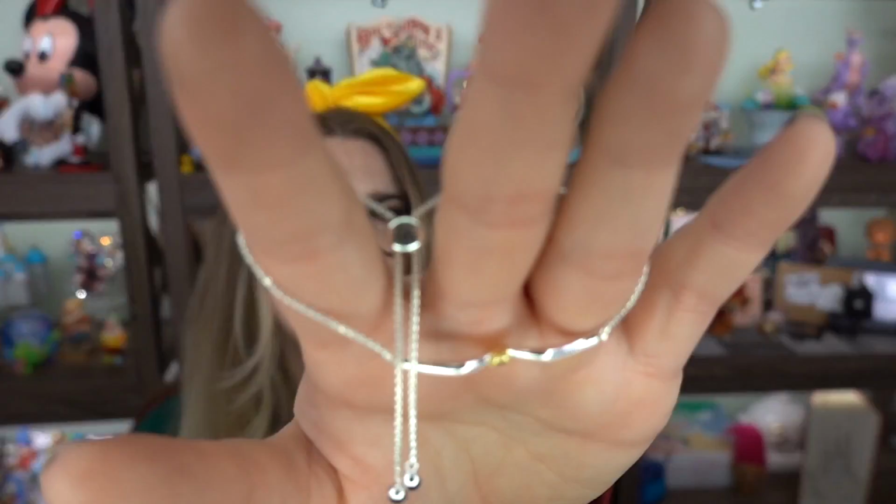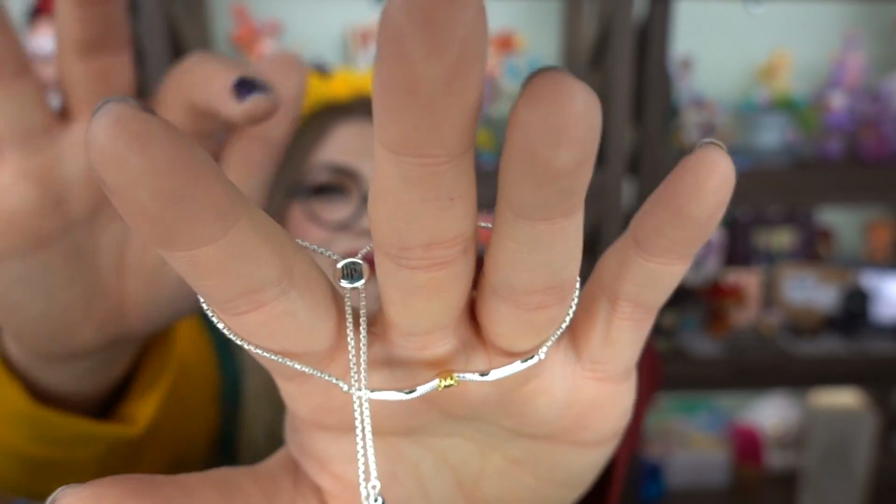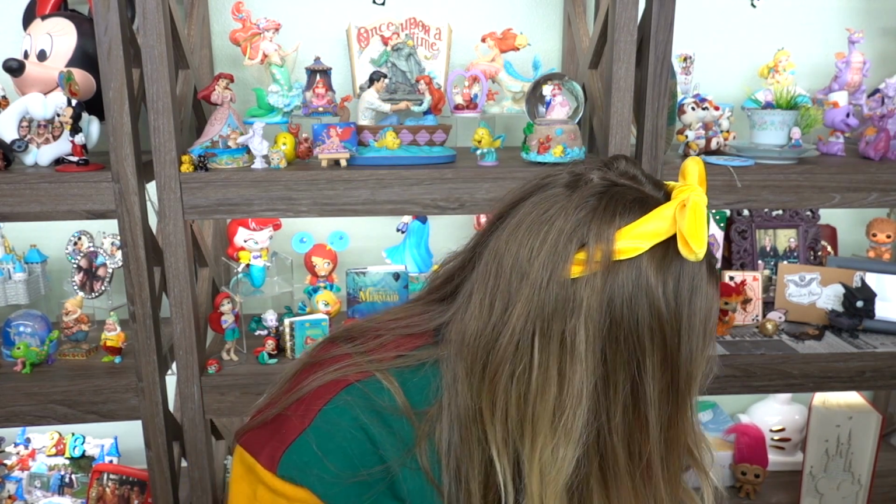Wow. Oh my goodness. And then it does have the Harry Potter logo on the other side of the little dangle here. Oh my gosh, this is so beautiful. So as I am the Quidditch team captain, I also have a golden snitch around my wrist. That is so cool. Oh my gosh.